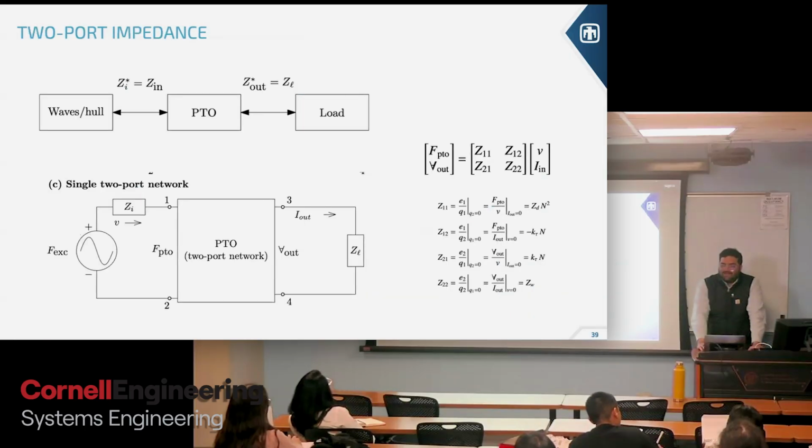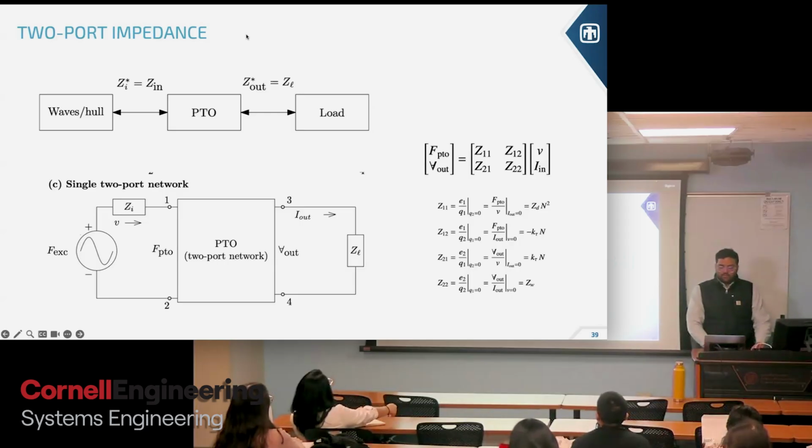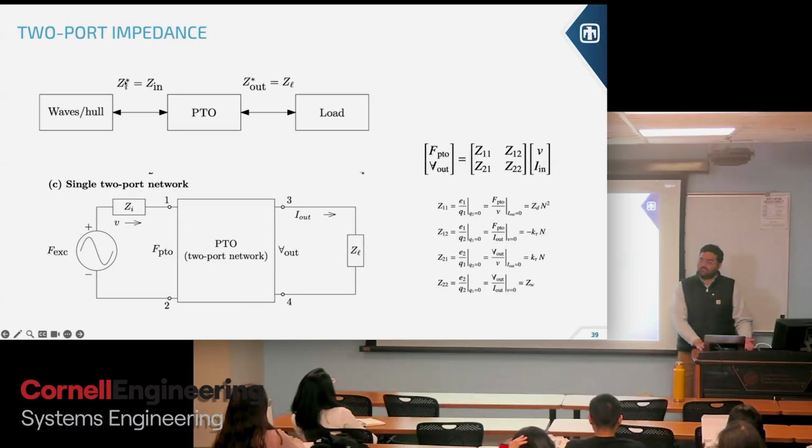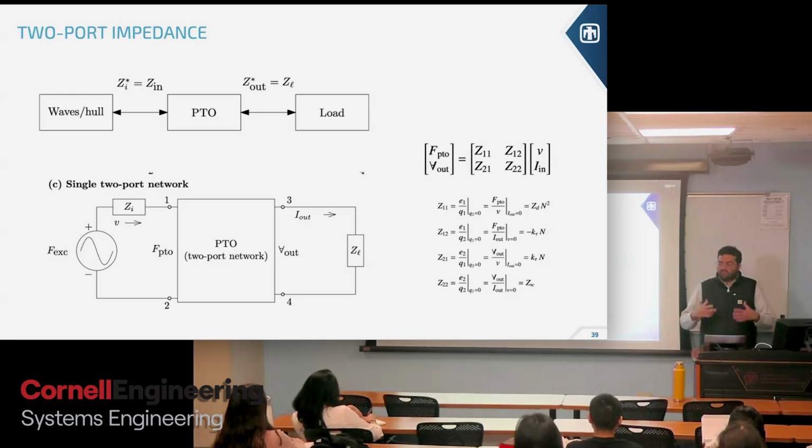So the two-port impedance, and sorry for all the math, really allows us to think about how to optimize the work. What it's saying is that our PTO design, our power takeoff, should look at both the excitation force and the load. And we can derive two different conditions that we have to match simultaneously. The input impedance of our PTO has to match the intrinsic impedance, the hydrodynamic impedance of the device in wave excitation. And then the output impedance of the PTO has to match the load impedance. And the good news is that we control the load, that's our controller. So usually we control this load impedance, but we have to choose it so it matches the PTO's output impedance.